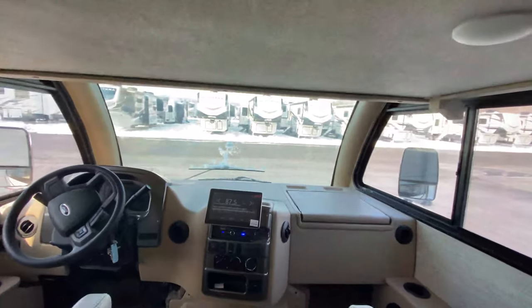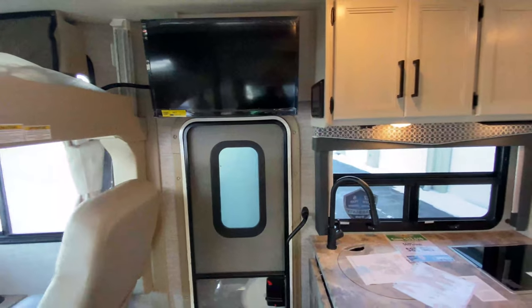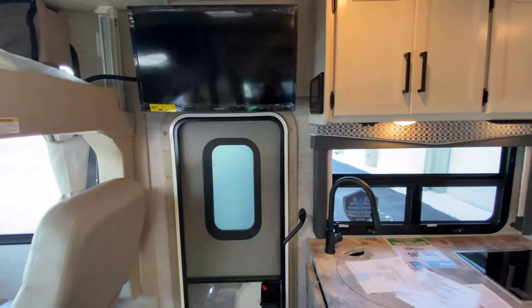And it is controlled by kind of a levering type of system. You press a button and it lowers and raises, so you don't have to hit your head while you're driving if you want to get up or something. Your TV is right above your main entrance and it is on a swivel. So if you need to change directions of it, you can do that.